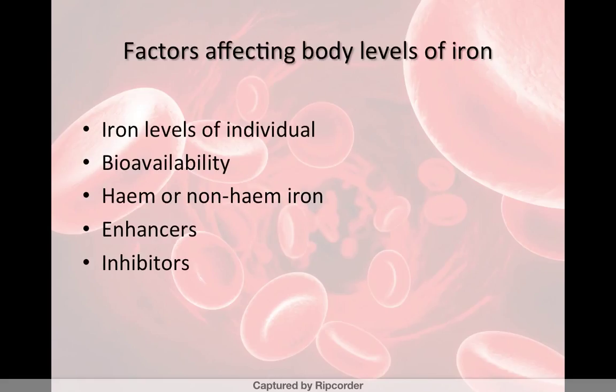There are many factors that determine the proportion of iron absorbed from foods. It depends on the iron status of an individual as well as the iron content and bioavailability. Iron can come in two forms, heme or non-heme, with heme iron being more bioavailable to humans than non-heme iron. Absorption of non-heme iron can be improved by combining it with enhancers such as vitamin C. It can also be inhibited by substances such as calcium, zinc, phytates, and polyphenols.